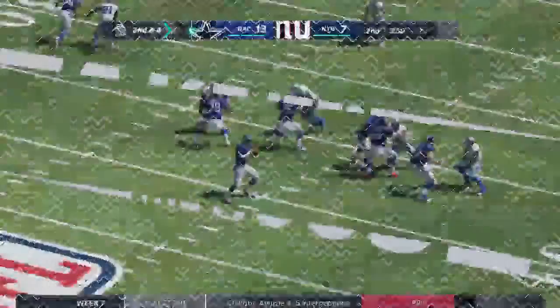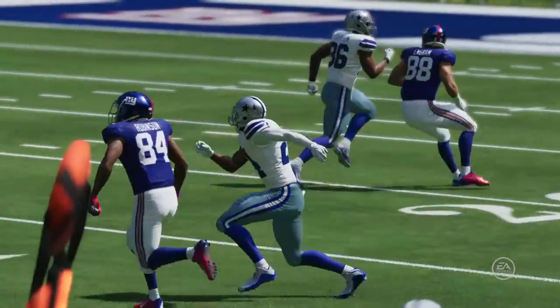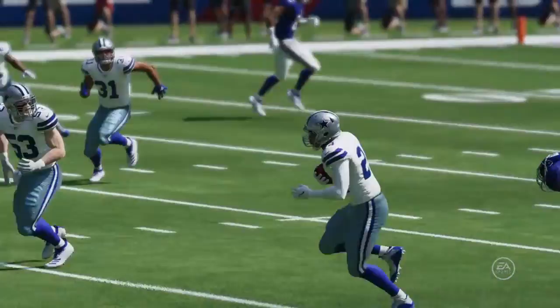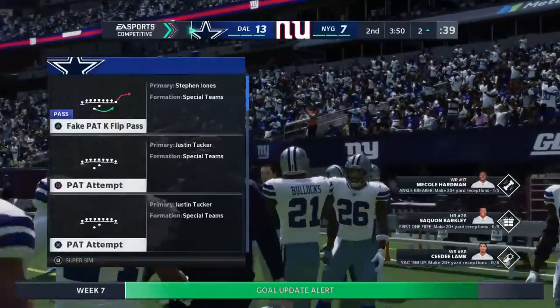So a pick 6 there out of the nickel package. They went with 5 DBs. Almost becoming the base package in the NFL is the nickel. Hard to throw against. That was demonstrated one more time. A pick 6 going the other way.